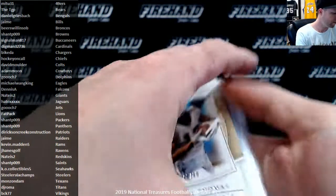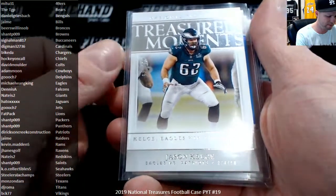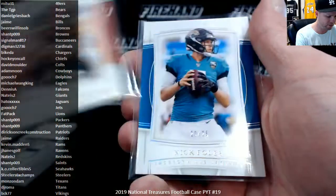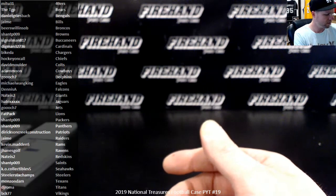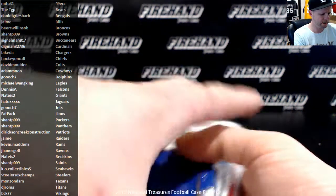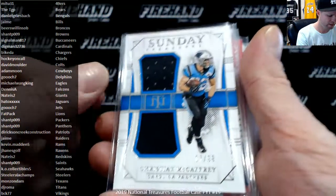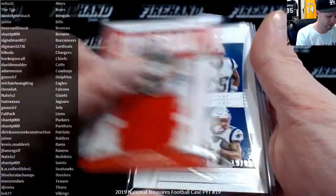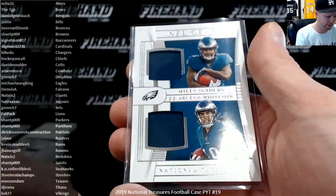Alright. Your base. To 99, Michael Thomas, Leighton Vander Esch, Dan Marino. To 75, Jason Kelce. To 50, Kyle Allen. 35, Melvin Gordon and Joe Mixon. And to 25, Nick Foles. Jerseys out of 99. Two jumbos, Daniel Jones and Mike Williams. Christian McCaffrey, Michael Vick, Odell Beckham Jr., Len Dawson, Chris Godwin, Harrison Harry, Sanders, and Sanders and Whiteside.